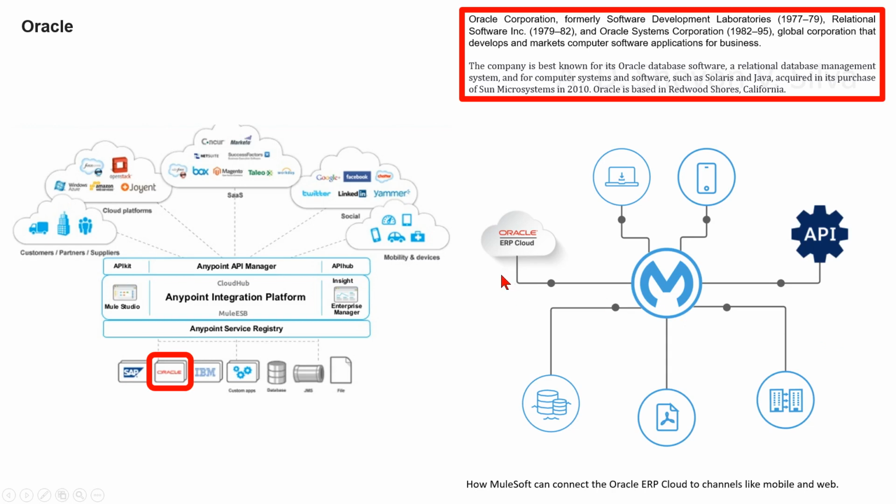Oracle Enterprise Performance Management, EPM, enables modeling and planning across finance, HR, supply chain, and sales. Here you can see Oracle ERP Cloud interacting with other clients, mobile, API, databases, and etc. And other things interact with the Mule.